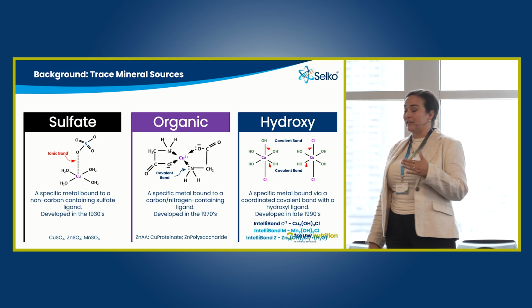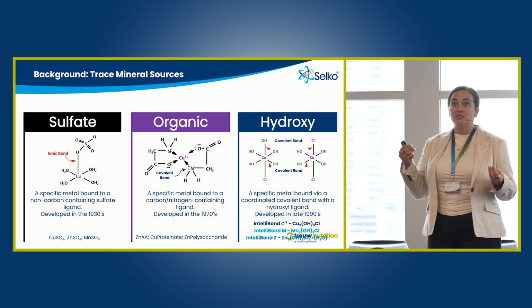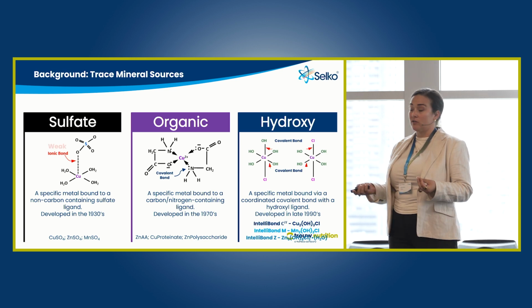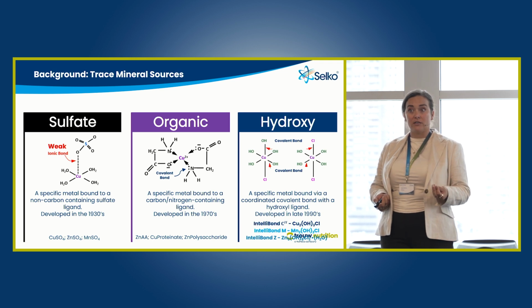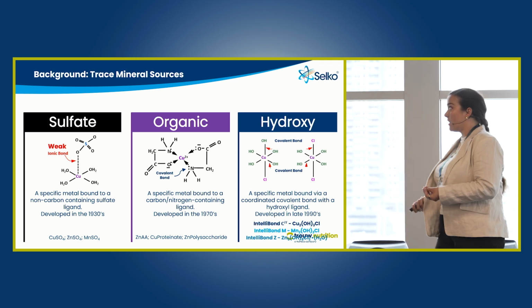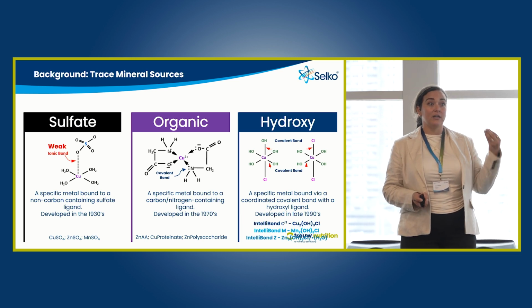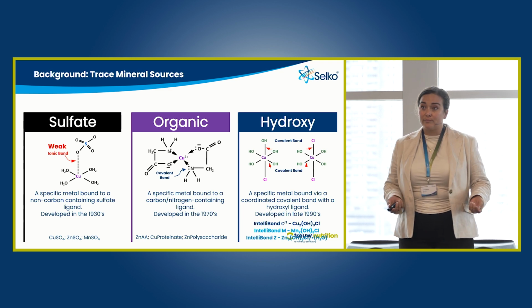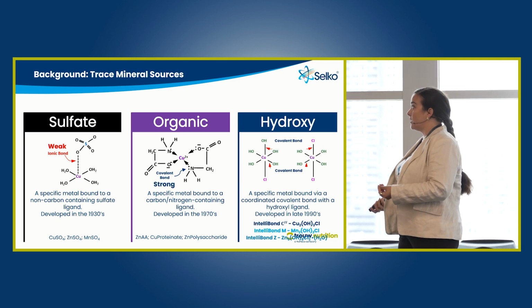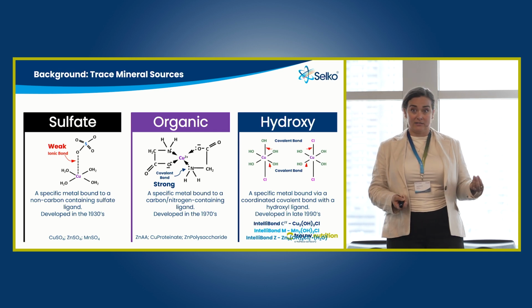Those were developed in the 1930s, allowing that metal to be bound to the ligand with an ionic bond, and that bond is weak. It was improved over the oxide sources that we had. However, it is still a weak bond. Then in the 1970s, organics were developed, and these were a very exciting development in the mineral space because it allowed for a strong covalent bond between the metal and the ligand.